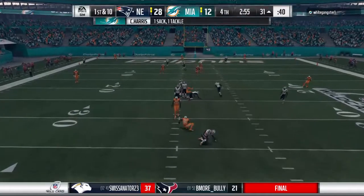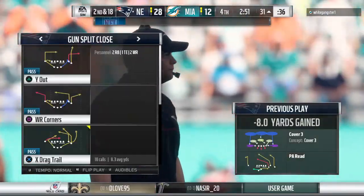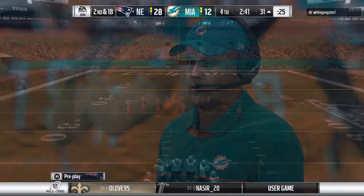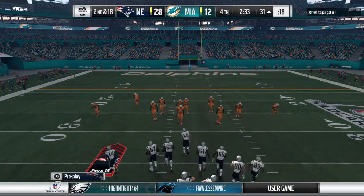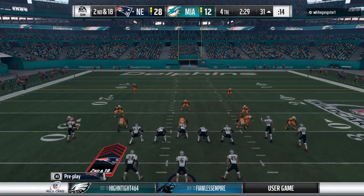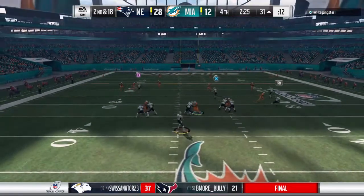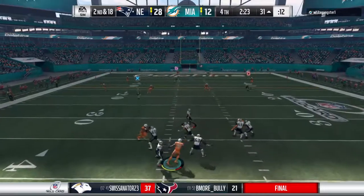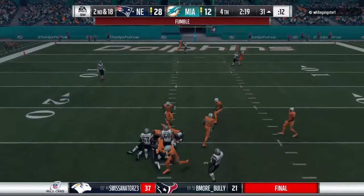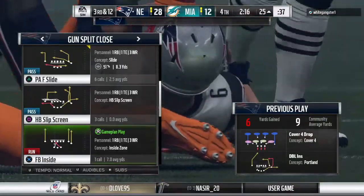And no escaping this time as he'll go down. They got him for a sack. Charles Harris in there to drop him, and it'll be a loss of about 8. And on the outside, they're playing press coverage. Let's go! Green 39! Green 39! From the gun, it's McCarron. Room here to run. And he lost the football. But fortunately, he's able to recover his own fumble, or that could have been trouble.